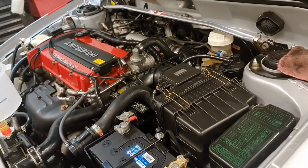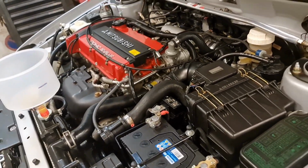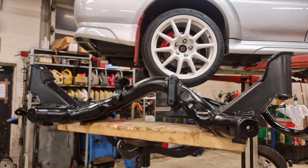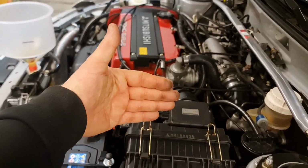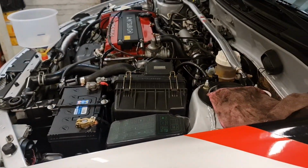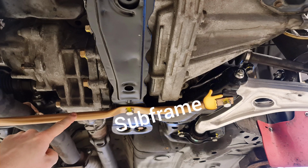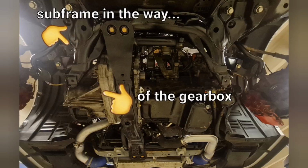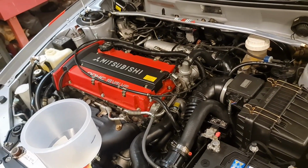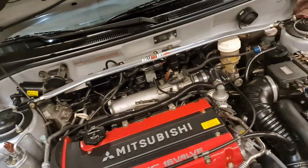My biggest tip to you is to remove the front subframe on either of these cars. It makes the whole job a million times easier, because you don't have to struggle when you're pulling the gearbox off and putting it back on. If you have the subframe there, it sticks out just before the gearbox. It's worth doing the one extra hour of removal of the subframe. It just makes life so much easier.